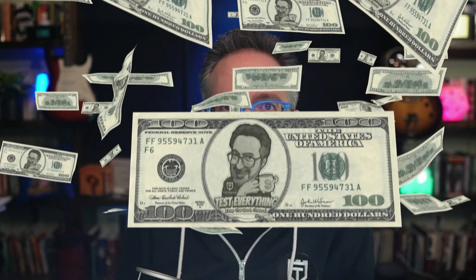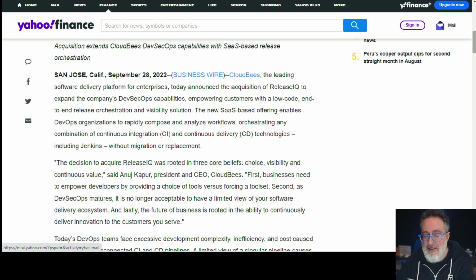So in a kind of a money segment, it's how CloudBees acquires ReleaseIQ DevOps platform. If you don't know, CloudBees is a delivery platform for enterprises, and they announced that they acquired ReleaseIQ to expand their DevSecOps capabilities. And it now gives you the power to also have things like, a lot of companies are coming out with this, low-code, end-to-end release orchestration and visibility solution. And it sounds like a great acquisition for CloudBees because it hit on a bunch of points that I've been seeing as major trends in this area as well.